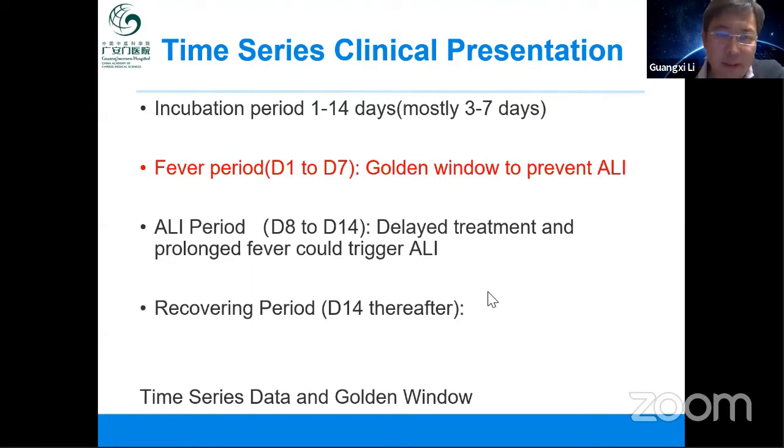But once we cannot stop the fever, the patient may develop a very bad dry cough, plus fatigue, plus shortness of breath. That's what happens in the second week, when the patient falls into the acute lung injury period. After the acute lung injury, if we can intubate the patients early and the patients recover, then after another week, so after 3 weeks, that's the recovery period.